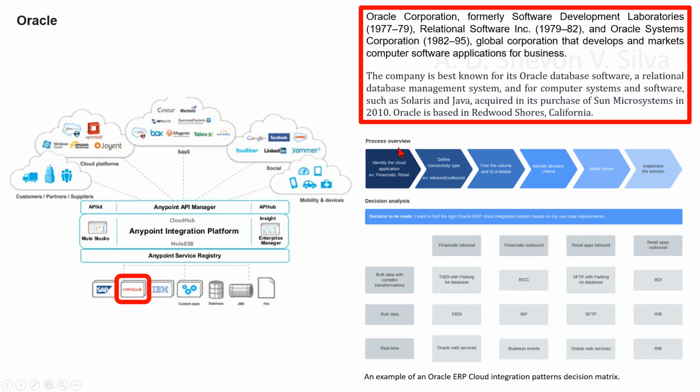Here you can see the process overview. Identify the cloud application, for example, financials and retail, which is connected to defining the connectivity type, for example, inbound and outbound. Then it's connected to finding the volume and SLA details, then to identifying decision criteria, then to making a choice, and then to implementing the solution.